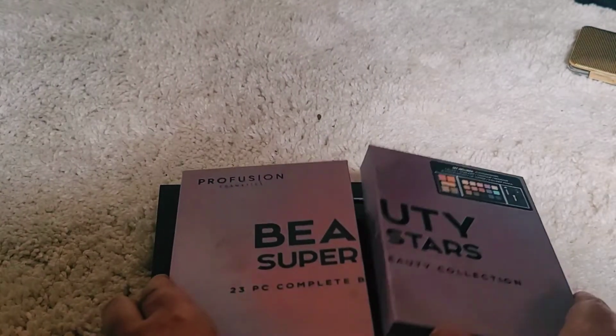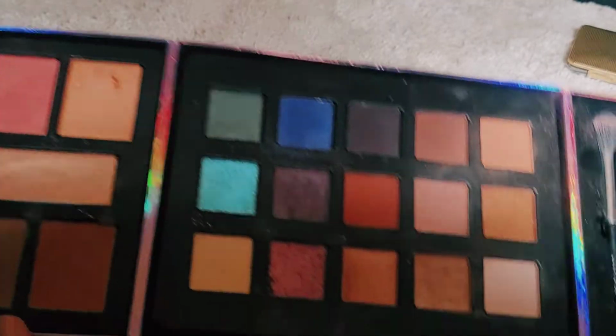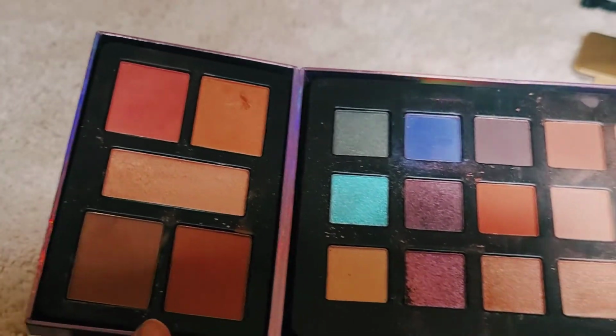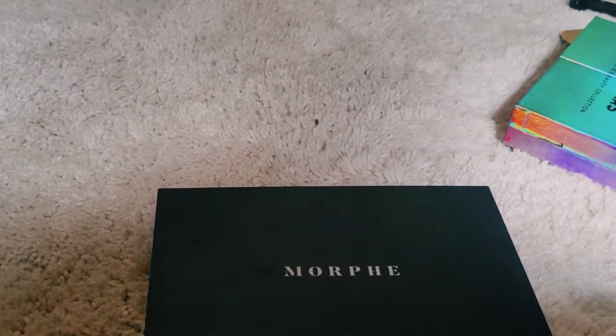This is gonna go. This is just one of those. I think I got it for that blue right there. But nothing really to this. I've used it a couple times. It's alright, but it's gonna go in the garbage actually.